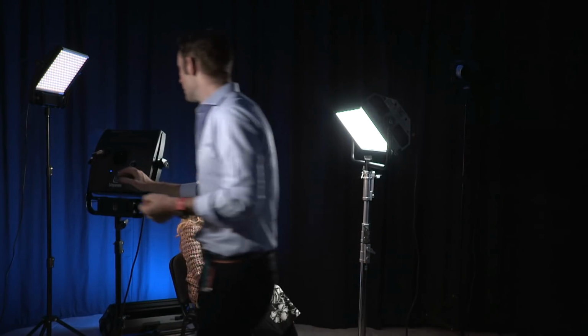So I'm just going to drop some of these lights down, and we're going to start once more with one single light, and I'm going to reframe the camera, and we're gradually going to build the next scenario. So the soft has come off, and I'm just going to pull it back out of the way.